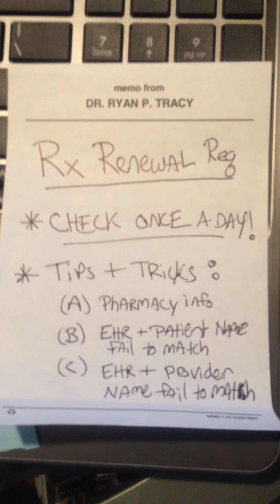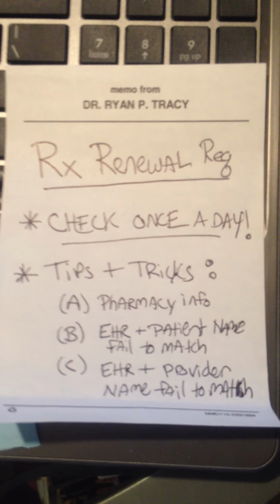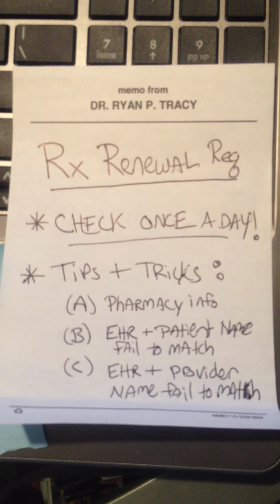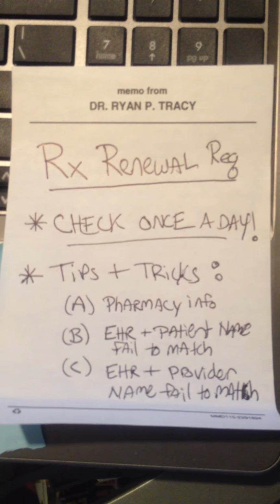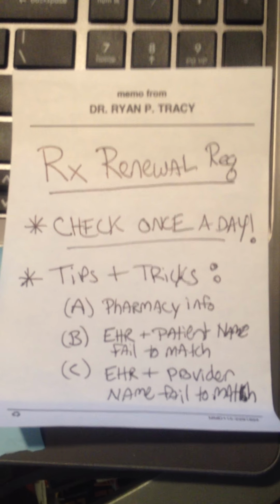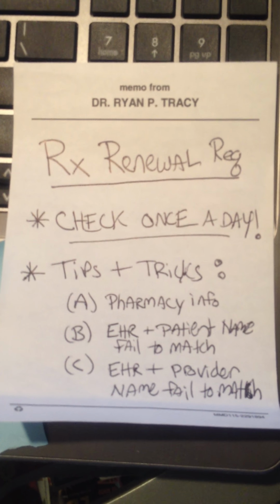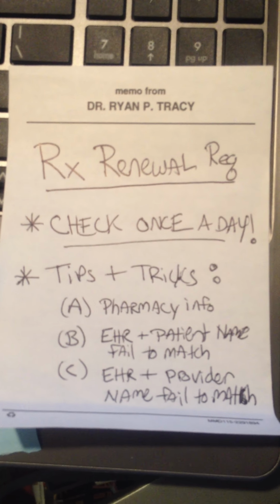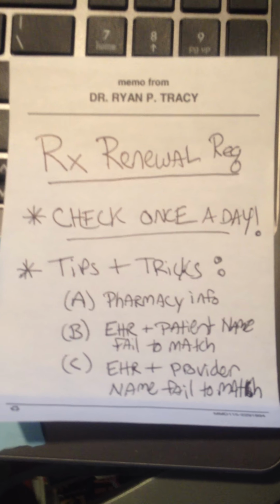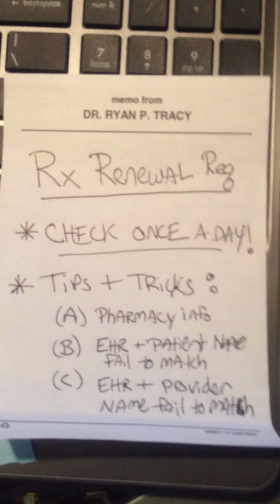And then also occasionally the pharmacy information has not yet been saved in the EHR, so when you go to sign to renew the prescription, when it e-sends that prescription back, it leaves the section in regards to the pharmacy blank because it hasn't been saved yet in the EHR. So you have to make sure you mentally note what pharmacy it's coming from so that you can enter that information if you're asked when you say it's okay to renew the prescription.